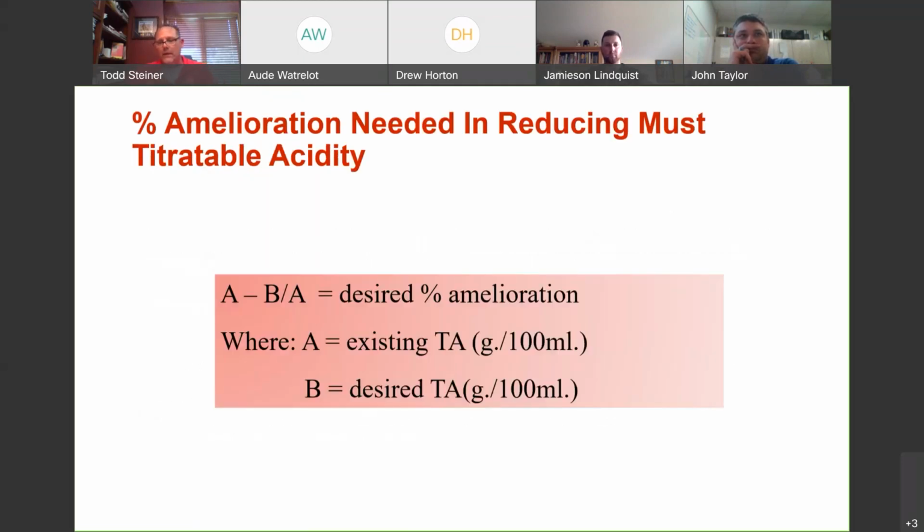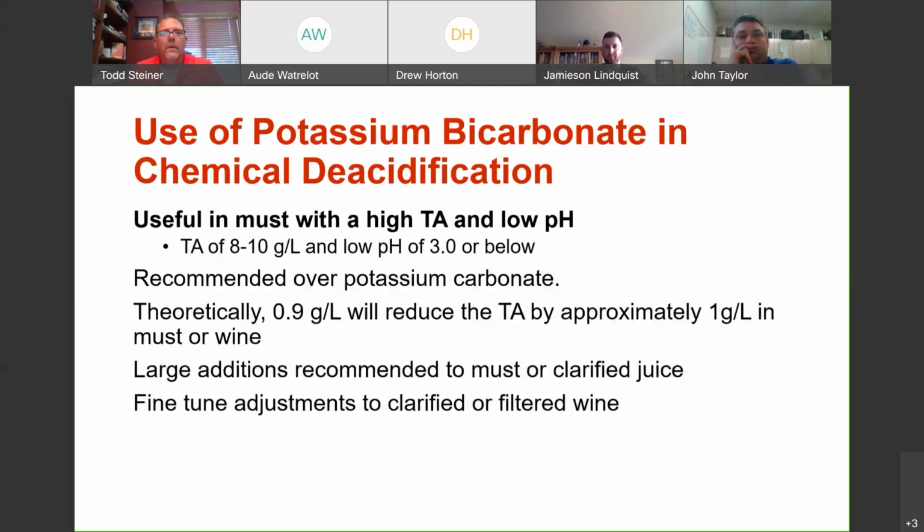This is just a percent, how to calculate the percent amelioration needed for reducing must titratable acidity. Now, if we have a must that does have high TA and low pH, somewhere in the range of 8 to 10 grams per liter, maybe pHs of 3.0 or 3.1, somewhere in that range or below, we would recommend chemical deacidification can be effective, and the theoretical addition rate would be right around 0.9 grams per liter will reduce the TA about 1 gram per liter.